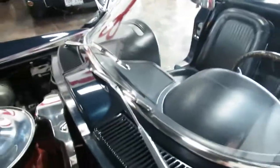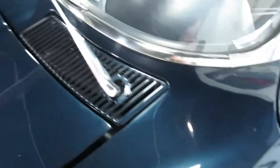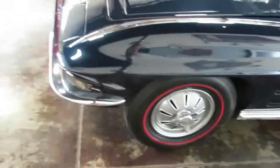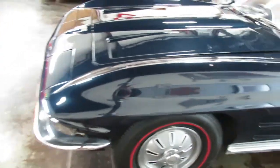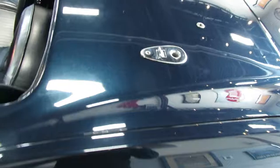So you can see from the car all the trim is in place, badging, all the bright work is in good shape. I'll show you that light function as well. I should show you this top.